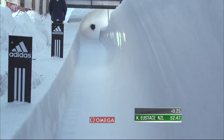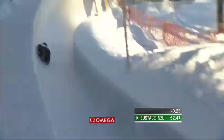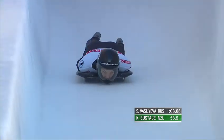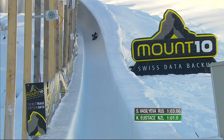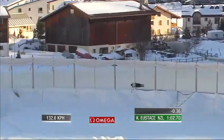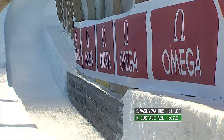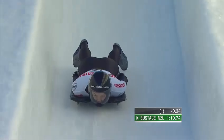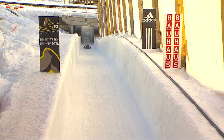And Catherine and I see pretty much eye to eye. I don't mean that we have the same point of view on everything, but she's about 5'9", and she is one of the taller athletes on tour, using that length and that range on her start, and also to affect her aerodynamics here. And you can see it evident in 132.6 at the bottom of the track. She's in the green. She's going to stay there coming across the finish line with a three-tenths lead. That was a big run from Catherine Eustace, 1:10.74.